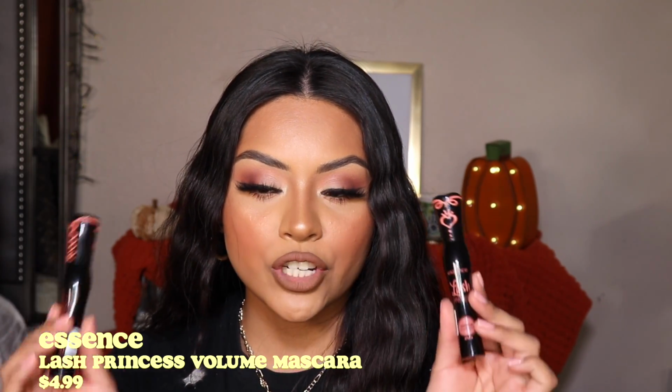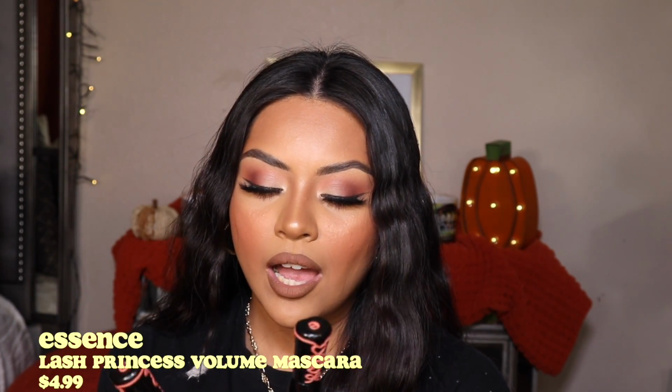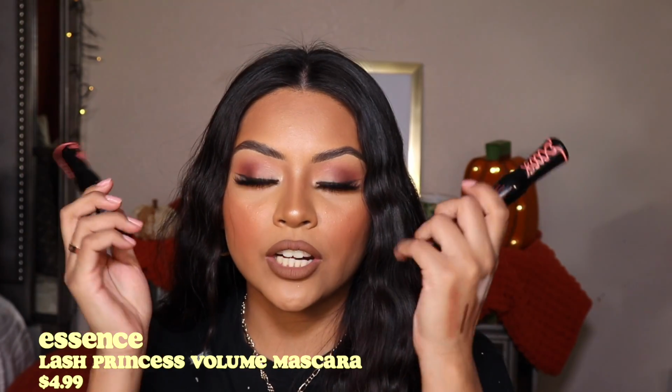So the last two products that I got are from Essence. This is their Lash Princess Mascara. This is their volume mascara, and I actually got the same one because they did have buy one get the other one 50% off, and I love this mascara. I usually use it on an everyday basis just so I don't use up my good mascaras, you know what I mean? But it's so good.